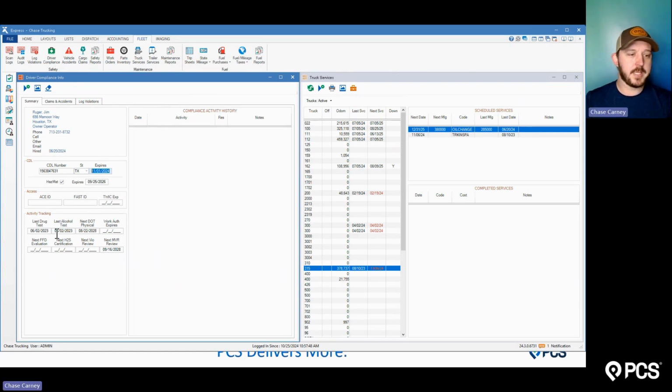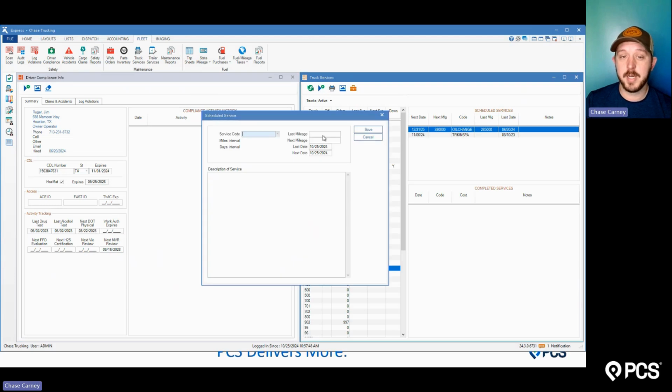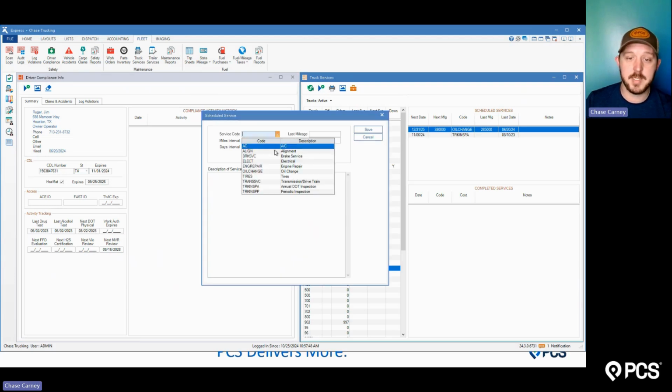Any of the different activities that you want to keep track of, you can see here as well. And on the right side, you see something similar for my truck and trailer services, where we're keeping track of the odometer readings and whatever types of service codes that you would like to create. You can customize this as much as you'd like to.